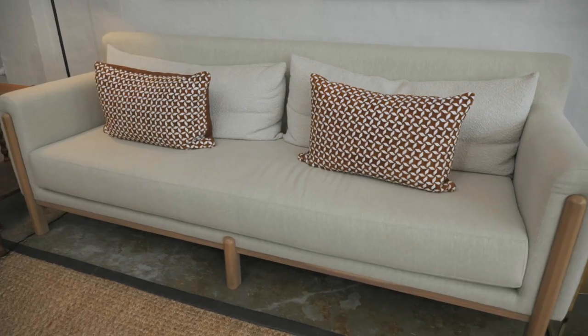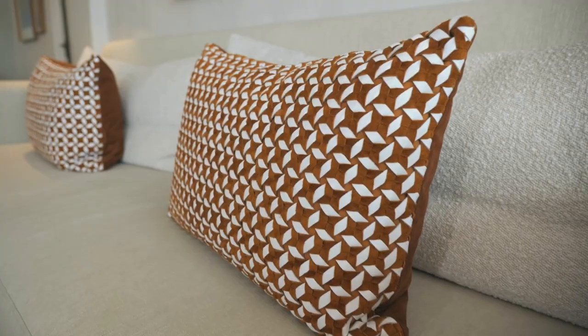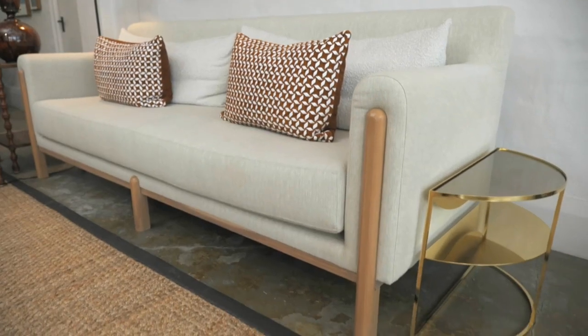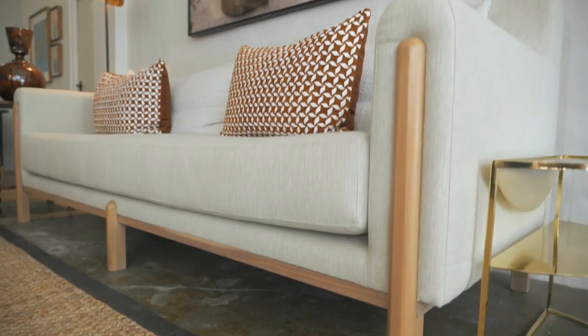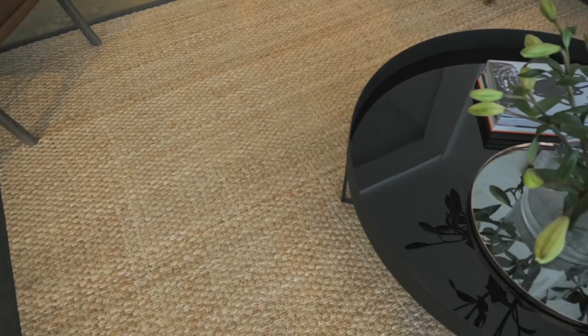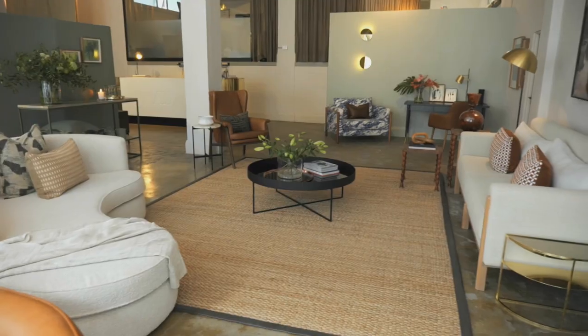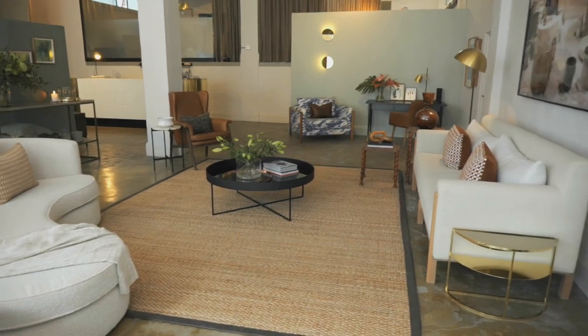What are some key pieces that we should have in our lounge? Hannah, seating, obviously a sofa or armchair, depending what you can fit or how you want people to sit in your space. Side tables are of course a must. You need them to be able to put your cup of tea or glass of wine down. And if you have space, always a coffee table. And then of course to bring everything together, a rug is always fantastic.